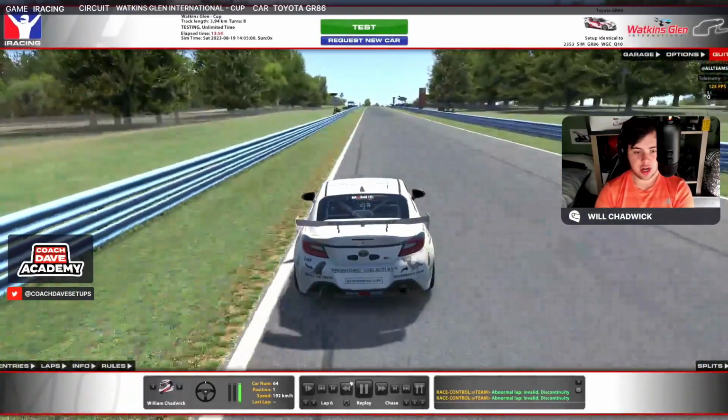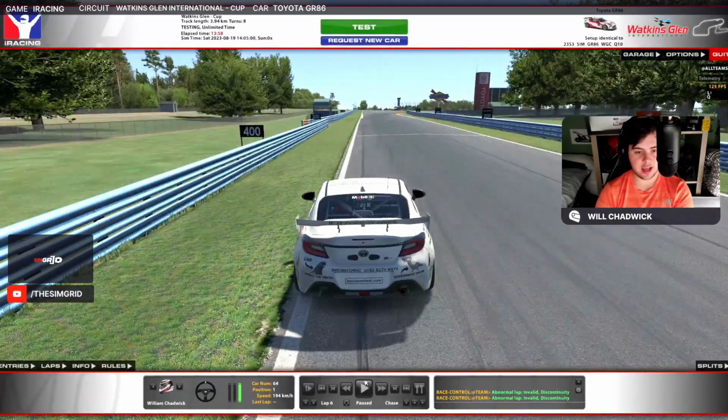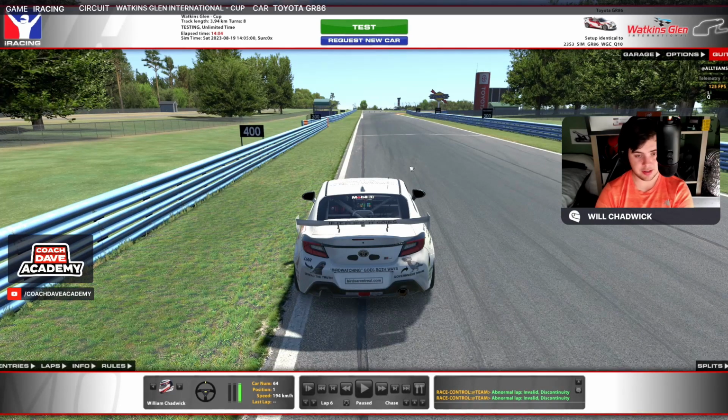The hardest corner on the track by far is the bus stop, because you've got to absolutely send it in, and it's very easy to either get on the power too early and push out wide and go into the grass, getting off track, massively impacting your times. You can go in too slowly. There's a lot of things you can do here that can really harm the way that you complete this lap.